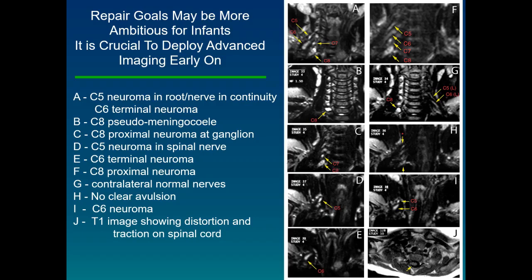Ultimately, it is still the case, despite looking at meningoceles from myelograms, classic or MR myelography, despite this type of appearance, it is often impossible to be certain of whether or not there is an avulsion without direct inspection, and that's ultimately the gold standard.